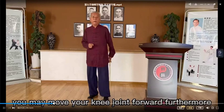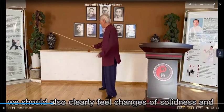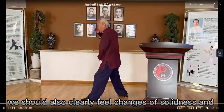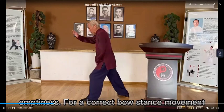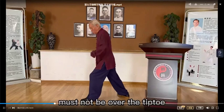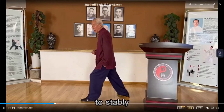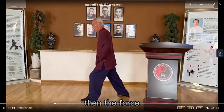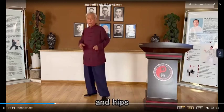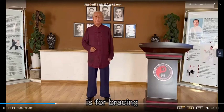During the process of changes of advancing and retreating, we should also clearly feel changes of solidness and emptiness. For correct bow stance movement, the hip must be relaxed and the knee joint must not be over the tiptoe. Then the front leg is able to stably catch the force from the back leg. Then the force is transmitted to the arm by the waist and hips. The function of the back leg is for pushing off, and the front leg is for bracing.